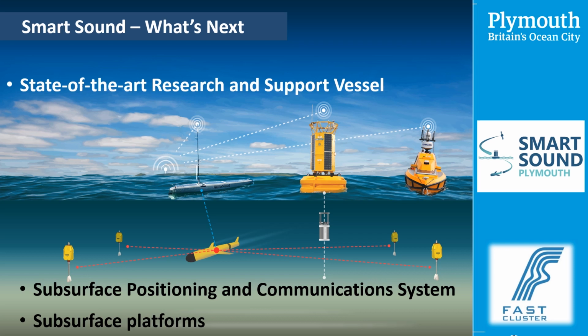And just to finish, I just want to talk about what's next with Smart Sound. We've talked about a whole host of assets and projects that we're delivering at the moment, and some of them are ongoing and some of them will be delivered in the near future. But our future aspirations are also about replacing our existing vessel with a much more state-of-the-art research and support vessel, much more capable, with much more significant lifting capability, and an ability to deploy a whole host of surface and subsurface platforms out at sea with high-speed communications and control, and onboard control systems as well.